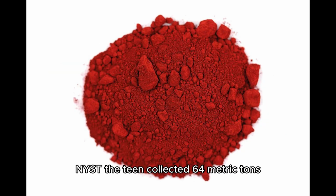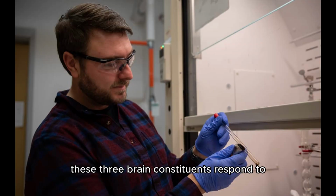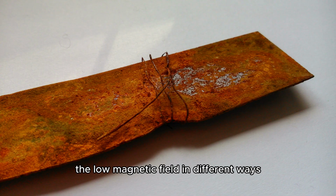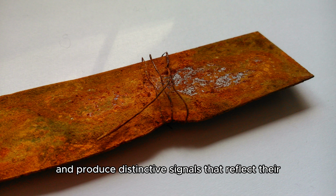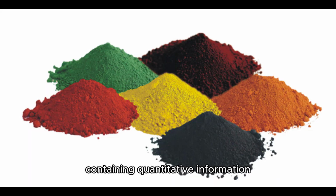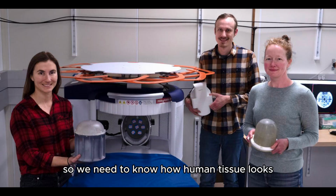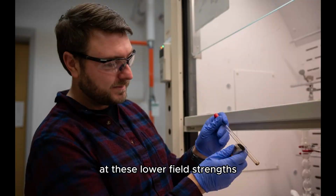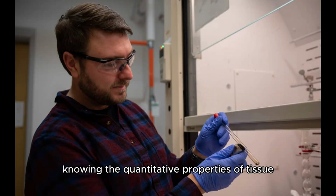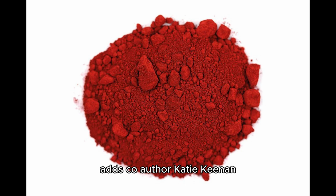Jacobson/NIST. The team collected 64 millitesla MR images of the entire brain and obtained data from the gray matter, white matter, and cerebrospinal fluid. These 3 brain constituents respond to the low magnetic field in different ways and produce distinctive signals that reflect their unique properties. This enables the MRI system to produce images containing quantitative information about each constituent. "With low-field MRI systems, the contrast of the images is different, so we need to know how human tissue looks at these lower field strengths," says Jordanova. "Knowing the quantitative properties of tissue allows us to develop new image collection strategies for this MRI system," adds co-author Katie Keenan.